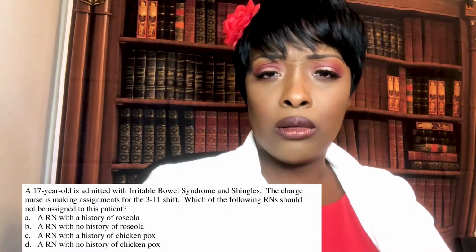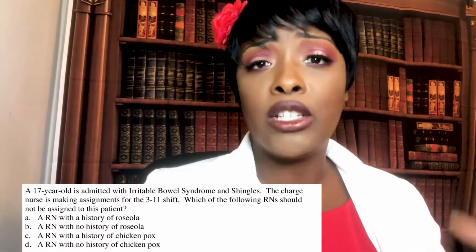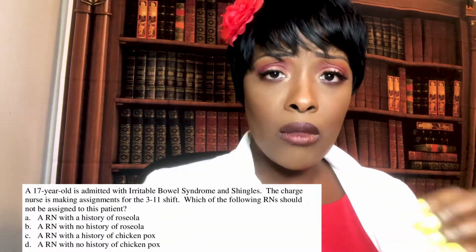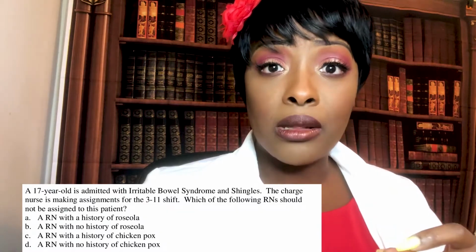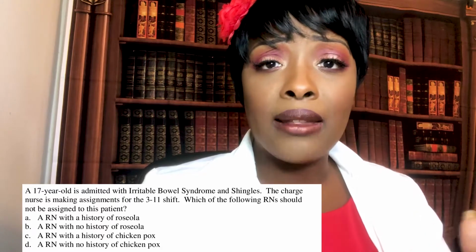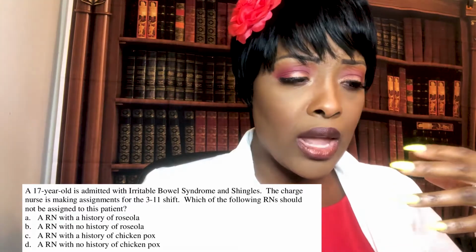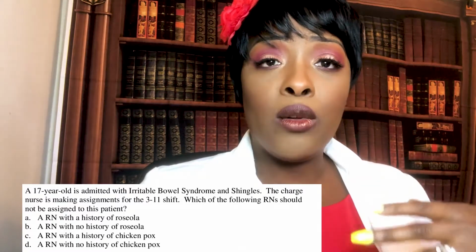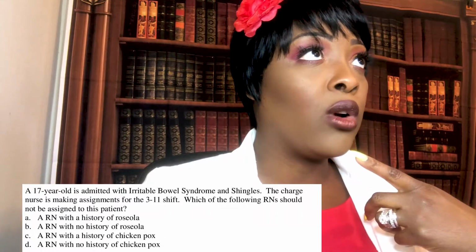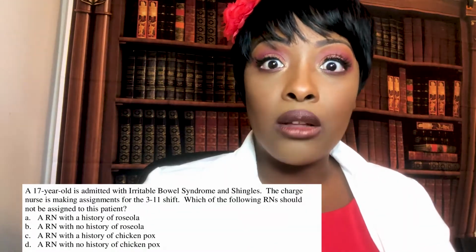Let me explain to you what shingles is. Usually the patients that have shingles are the elderly geriatric population, but young people can get it as well. So shingles is really the varicella zoster, that chickenpox, okay? That virus remains dormant in your body for years or even decades, and then something happens that triggers it, and now all of a sudden it's been reactivated. The manifestation is now shingles, okay?